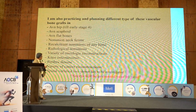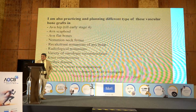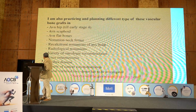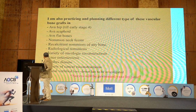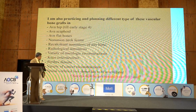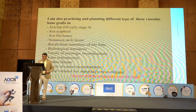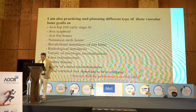So till this thing, I have evidence for non-union of any bone and radiological non-union. I have evidence till recalcitrant non-union of any bone. Later on, I intend to do these things, but it will depend on case availability as I am in my initial practice. So, it can be employed in radiological non-unions, in Perthes, in knee osteonecrosis, and it can be applied for a variety of cancer reconstructions, and in spinal vertebral loss because of neoplasm, or it may be an infection.